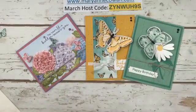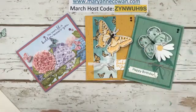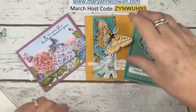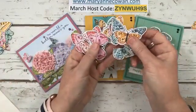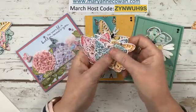So I hope today inspired you to realize that you absolutely need this new butterfly set. Like I said, I didn't think I needed another butterfly set until I saw these beautiful butterflies. And it's just so cool that you can take that one die and cut out 6 butterflies at a time. And they're really, really pretty.